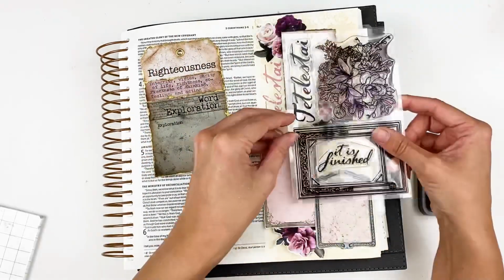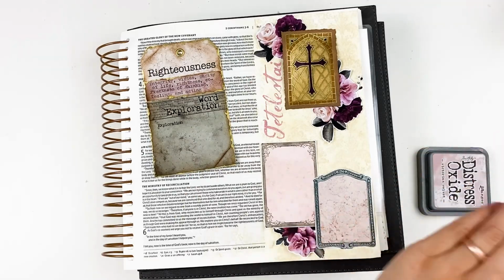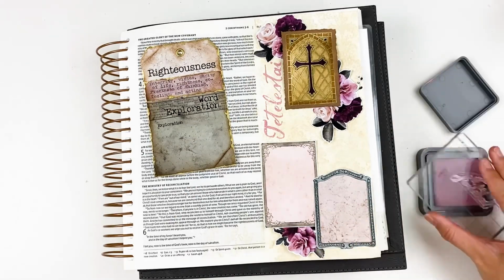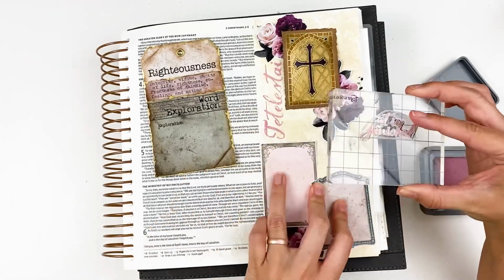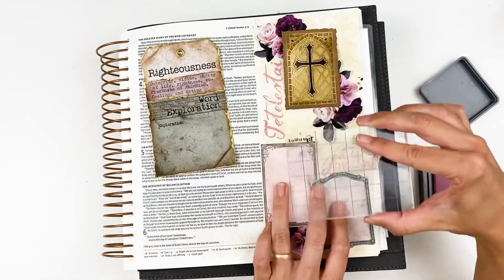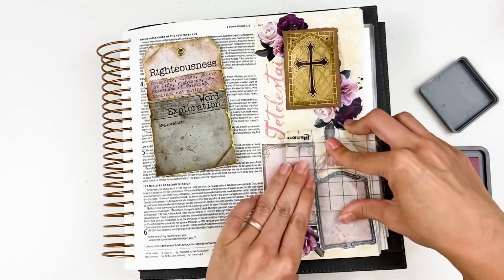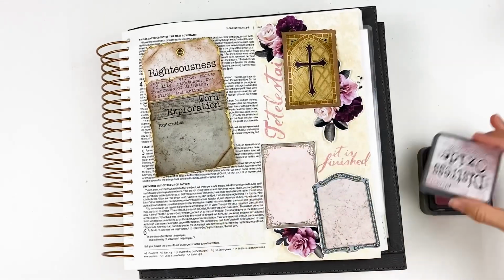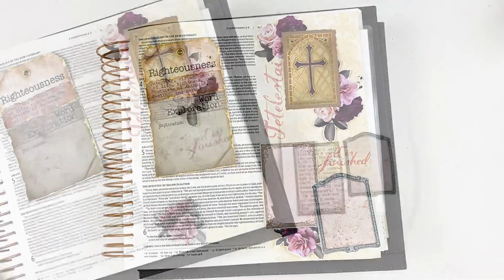Now here's what I mean. I stamped with oxide ink. So when I flip this page over, you'll be able to see there is some ghosting, a hint of bleed through when I stamped with this ink. And that's why I chose to use the chalk ink when I stamped the background. I could have done the same for this, but I was lazy. This was a color I knew would work. And so I just grabbed this. And then I also stamped that it is finished into that other little open space there.